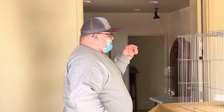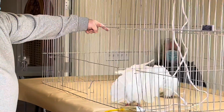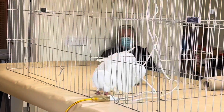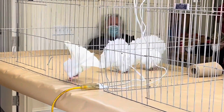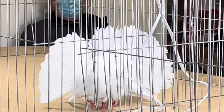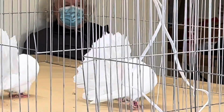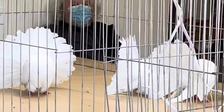For me, my first place is going to be this young, I assume it's a hen, here in the middle. I like the wing line on that bird. I like the forward legs on that pigeon, up on the toes, high tail set. It's in the pocket. It seems to be a little more consistent than most of these up here.